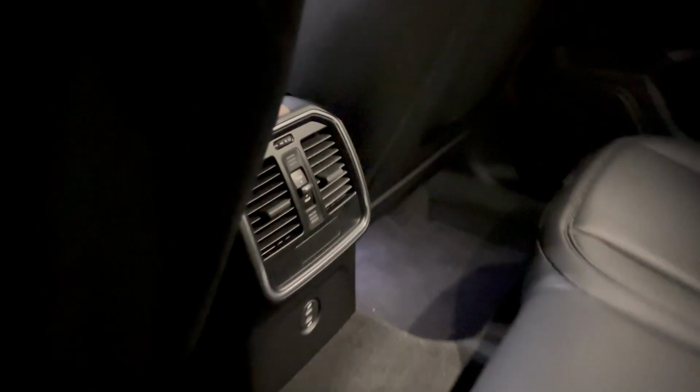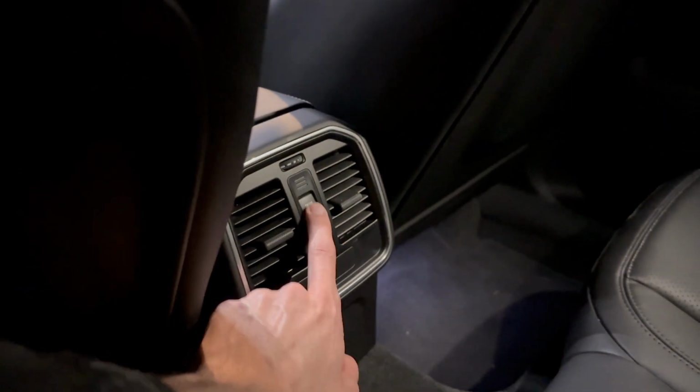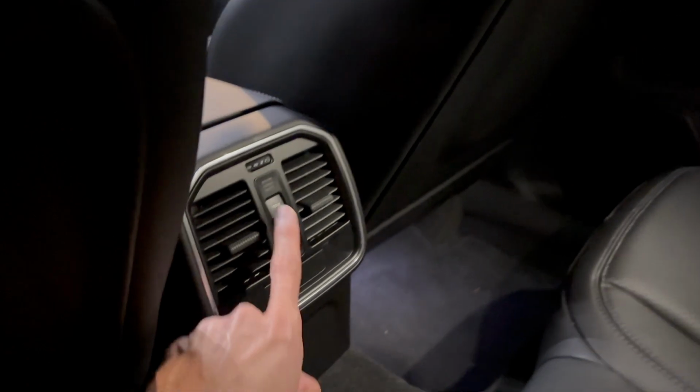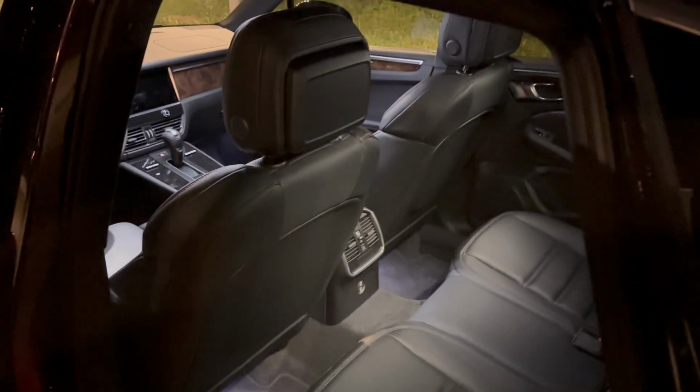Now when you turn on the car, when you go up it's either red, or if you go down it's like neutral, everything's off, and then if you go down more it's blue. Then you can turn on up to 3 for like heating or cooling. And there are 2 USB-Cs.